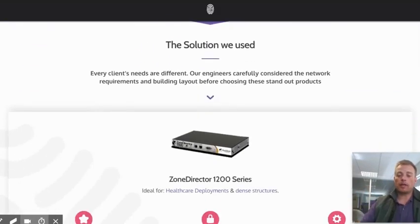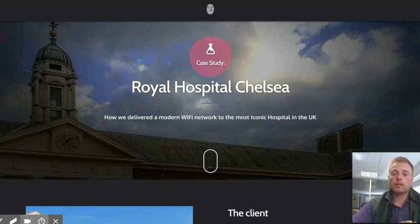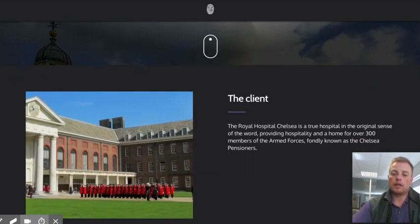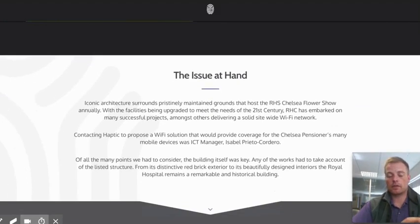One wing of the building being a fully functional, fully fledged hospital in its own right, and the other half full of living spaces and quarters and dormitories for the Chelsea pensioners, and over 300 of the Chelsea pensioners, the red coats, which we see and we love and we hold as national treasures. So the key thing for us with this deployment, and one reason why we were particularly proud about it, was really the complexity that came from working within such an environment.